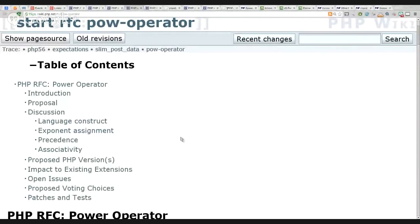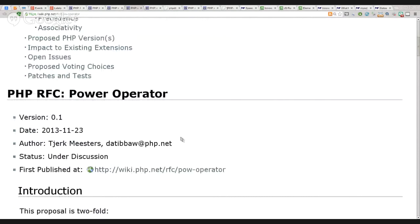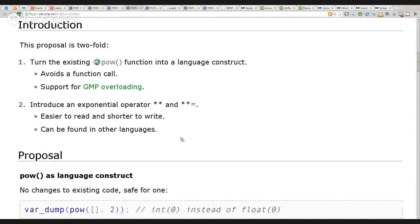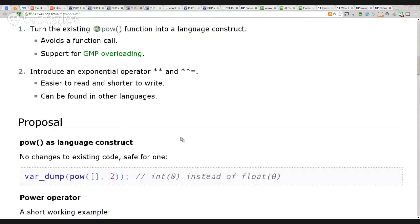And now I'm going to comment about the power operator, which is basically a proposal to have two asterisks as an operator that represents the power operation. You take a number and take it to the power of another number. So basically, this is syntactic sugar. You can have the power operator turned into a call to the power function.